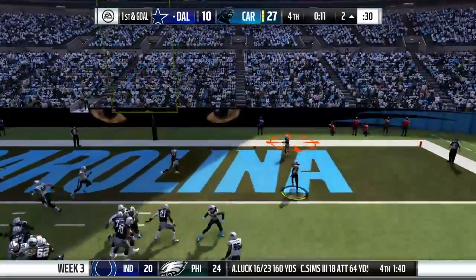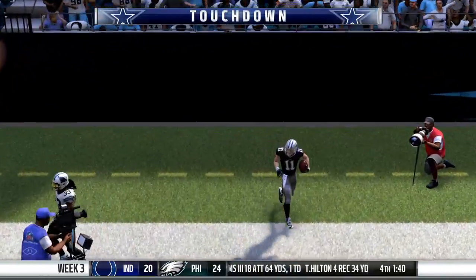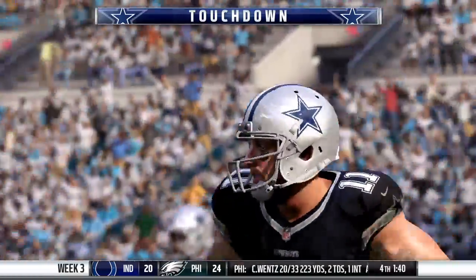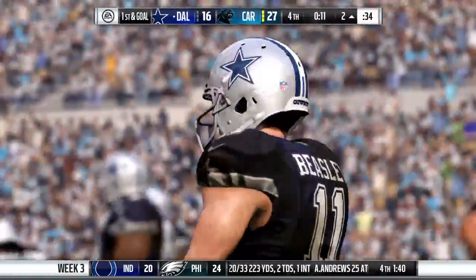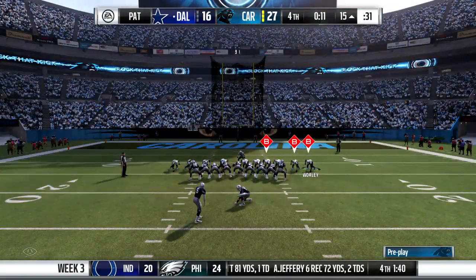They'll throw again. Prescott. And this is caught for a Cowboy touchdown. Cole Beasley, his first touchdown here of the new campaign. And the Cowboys get a bit closer.